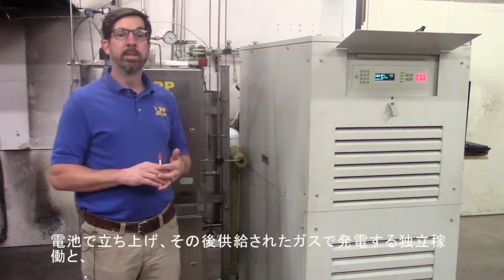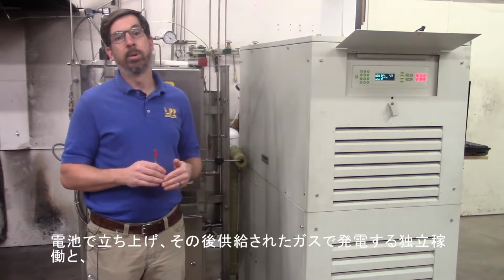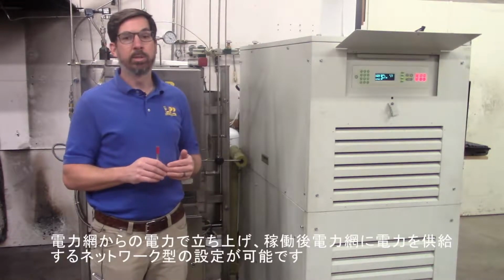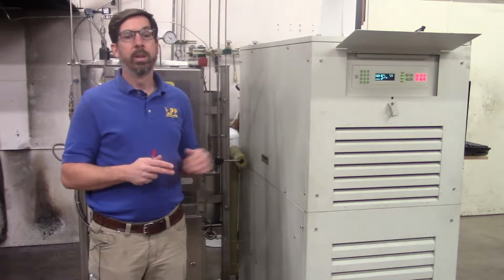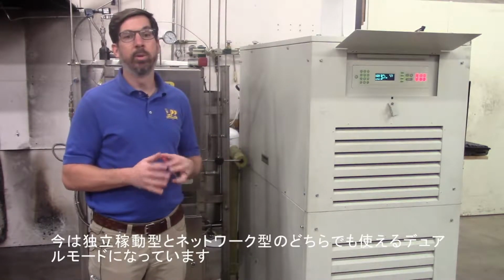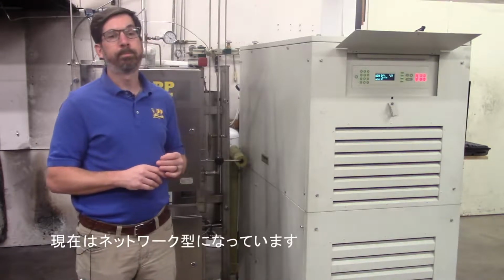You can get these turbines in either a standalone configuration where they can start up on batteries and then provide power to an isolated load, or a grid connect configuration where startup power is provided by the grid, and then once the generator is producing power, the generator is simply synced to your grid. This turbine is set up in dual mode, which allows us to use it in either configuration. We've got it connected to the grid right now.